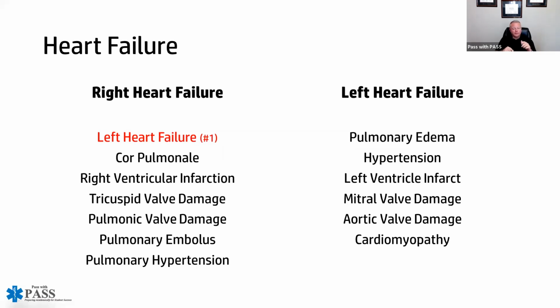So the breakdown of patients that are having heart failure, about 2/3 of the patients that are having heart failure is going to be from a systolic dysfunction. And these are patients that have had a myocardial infarction. So they've had an MI, and now that left ventricle is not working appropriately. And because of that, they are now in heart failure. And this equates for about 66% of them.